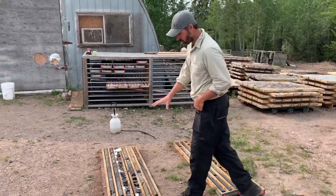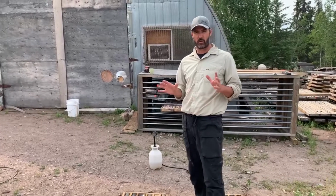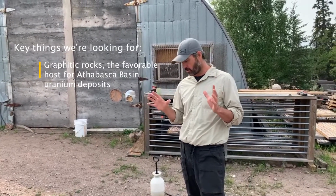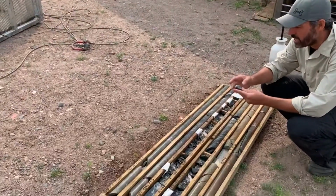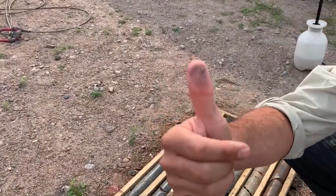So now, the first hole here is hole number 13, and firstly what we're looking for is graphite, and that's the favorable host rock for these uranium deposits. And we have some really strong graphite in this hole. You can see some of that black smearing off on my finger.